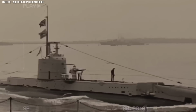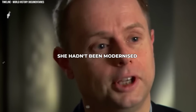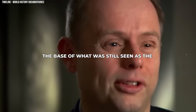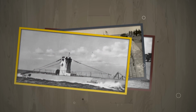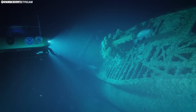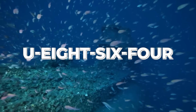A World War II submarine, U-864, embarks on a top-secret mission, its cargo hidden deep beneath the ocean's surface. She hadn't been modernised, but to sink her in Britain's base, the base of what was still seen as the greatest navy in the world, was an extraordinary success. What terrifying truths remain submerged in this underwater mystery? Join us as we explore scientists' terrifying discovery of the shipwreck of the U-864 submarine that changes everything.